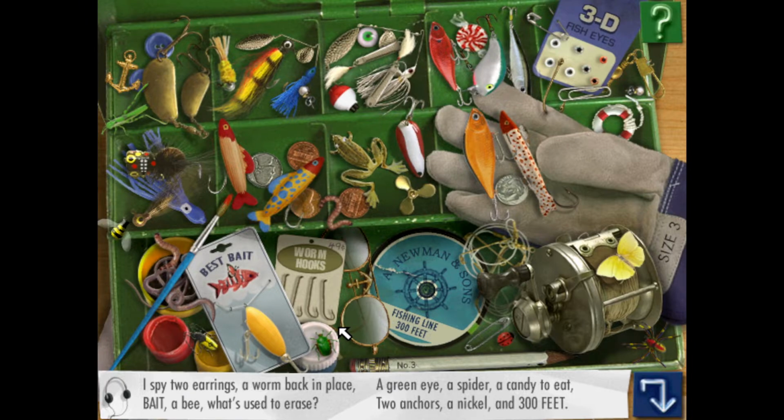Bait, a bee, what's used to erase, a green eye, a spider, a candy to eat, two anchors, a nickel, and 300 feet. 300 feet? Bait? Bait. A spider. An anchor. One anchor. One earring. I'm gonna get the earrings fast. A candy to eat. Two earrings.